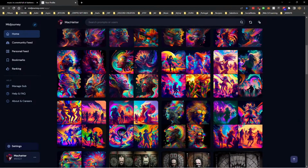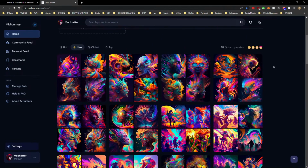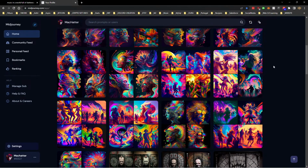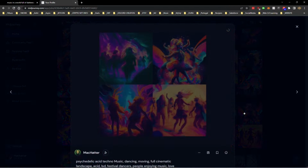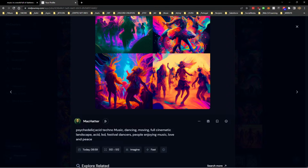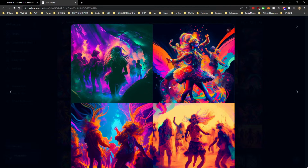So like today I was messing around with some psychedelic stuff earlier in Midjourney, and whereas it's cool and all, these are pretty cool. This is Jeffrey. This is where I was using the acid techno stuff, look. And I was getting these. Now they are pretty awesome. They're pretty cool.